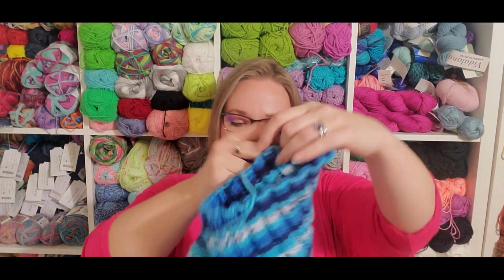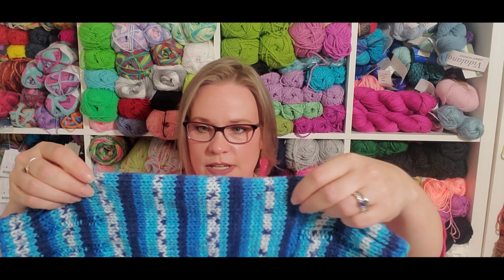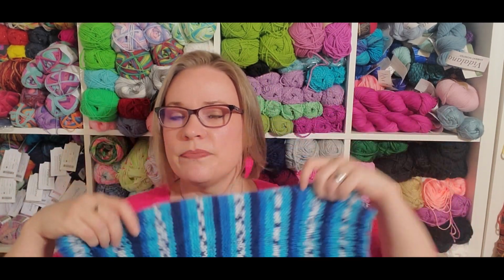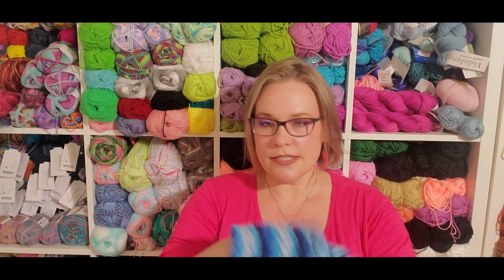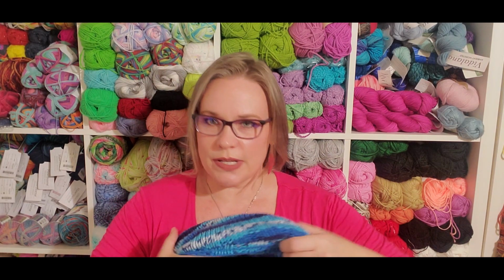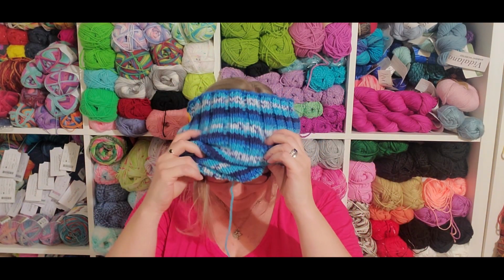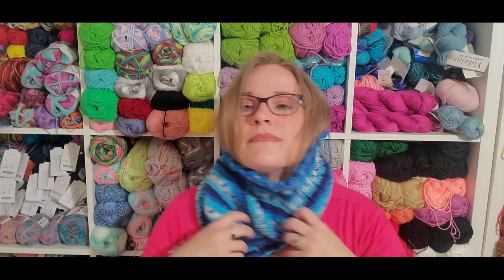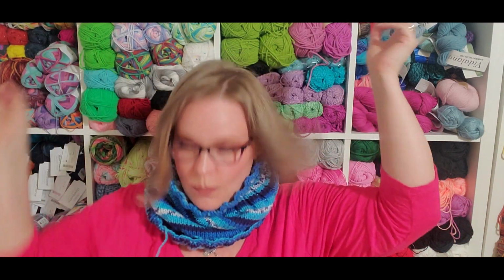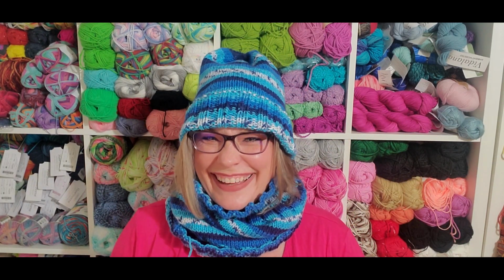And this is 4 inches, and we got 8 inches of stockinette in the middle. This is also a little bit larger than most of the ones that I do. Peekaboo. But it's a very cute set. I'm halfway tempted to buy some more because it's really cute. It's just the set ended up too big for me. It's a blueberry.